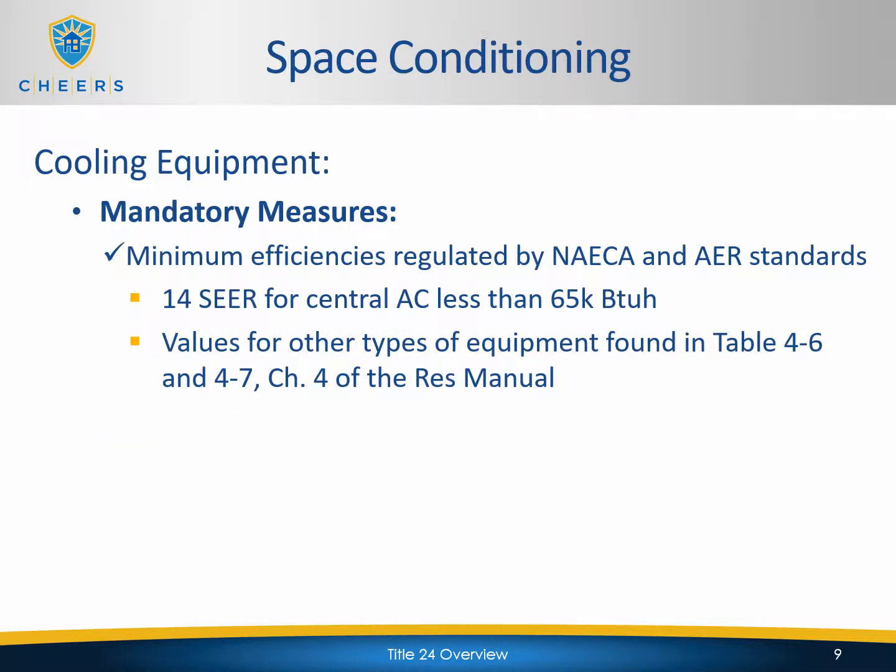All right, so that takes care of the heating equipment. Now let's look at the cooling equipment. So we have the same type of minimum efficiencies for the mandatory measures that we did on the heating side. The same are regulated by the NAECA or AER standards. We have a 14 SEER minimum for central AC that is less than 65,000 BTUs per hour.